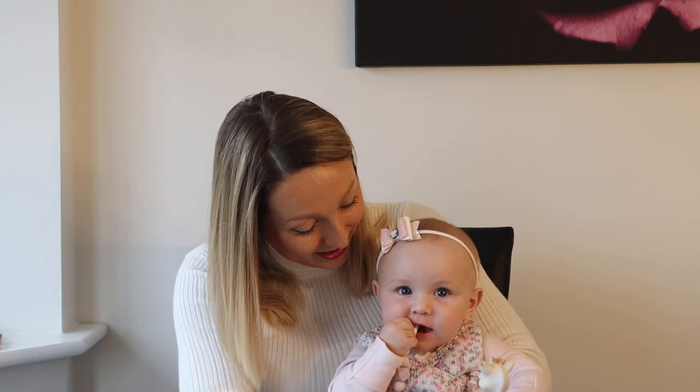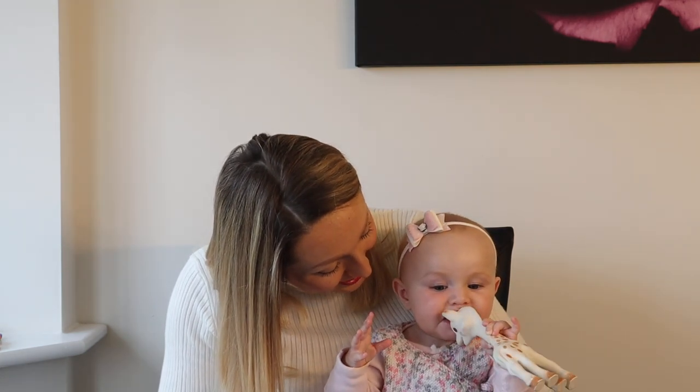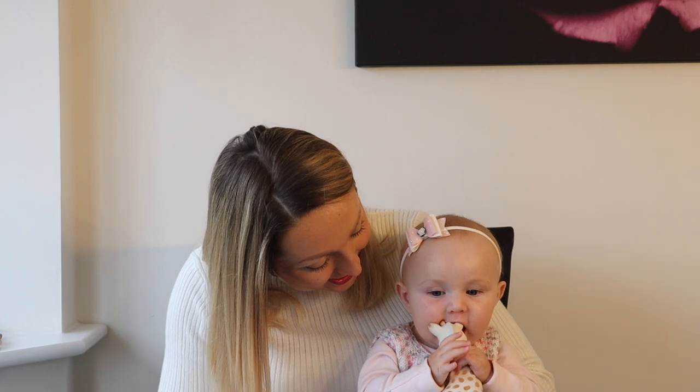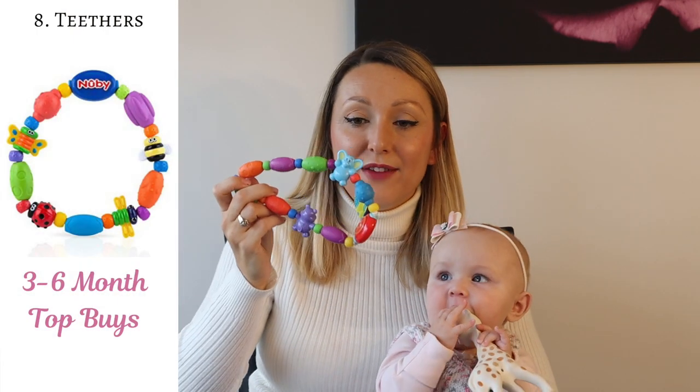There you go. Do you want her? And what's really good about her, she squeaks as well. So sometimes we'll be in the car and all I hear is this squeaking in the back seat. There she is. Is that nice on your teeth? Yeah. So another thing that's really good for teething are teething rings.